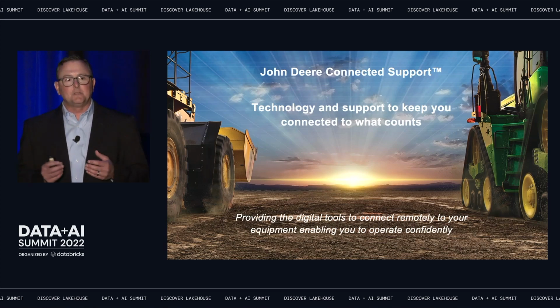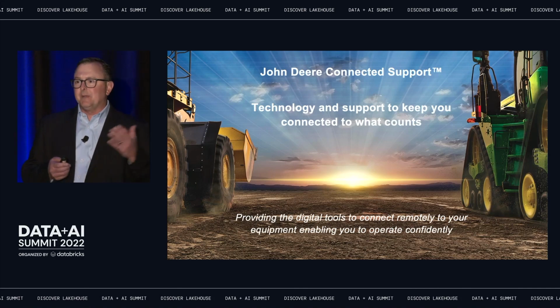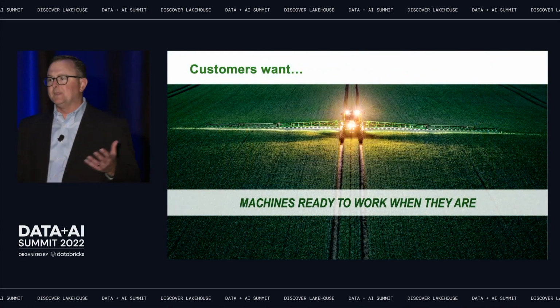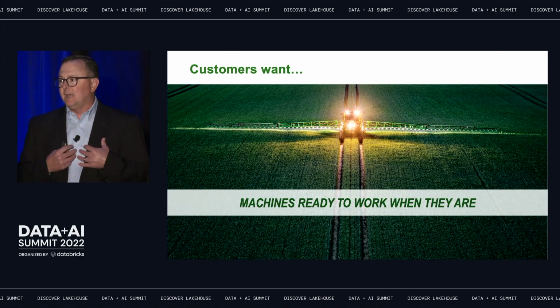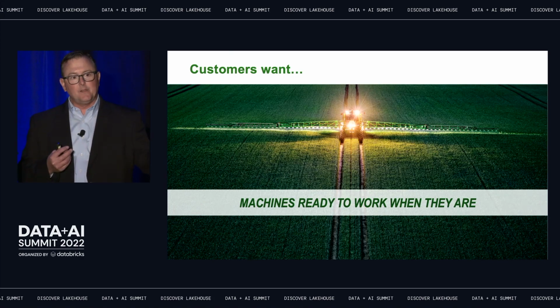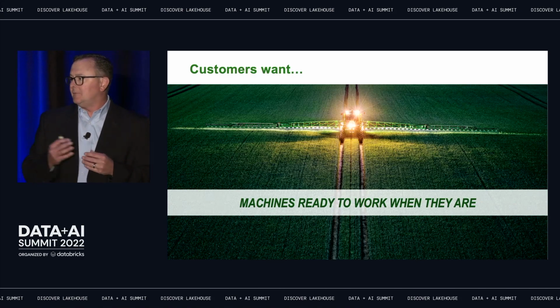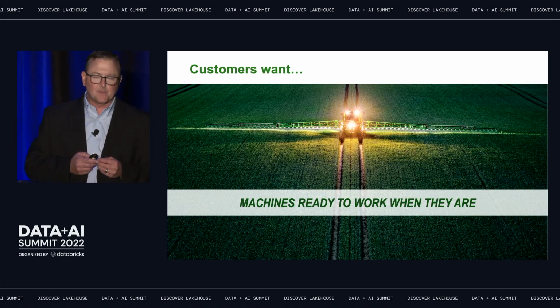So as we've done our research across the industry over the last several years, doesn't matter what the customer size is, they all want the same thing. They want a machine that's ready to work when they are. And that is really what we're gonna talk to you about today, is how we're using data that's telematically enabled. We're transforming it into action and then driving the insights to our dealers and customers to take action.